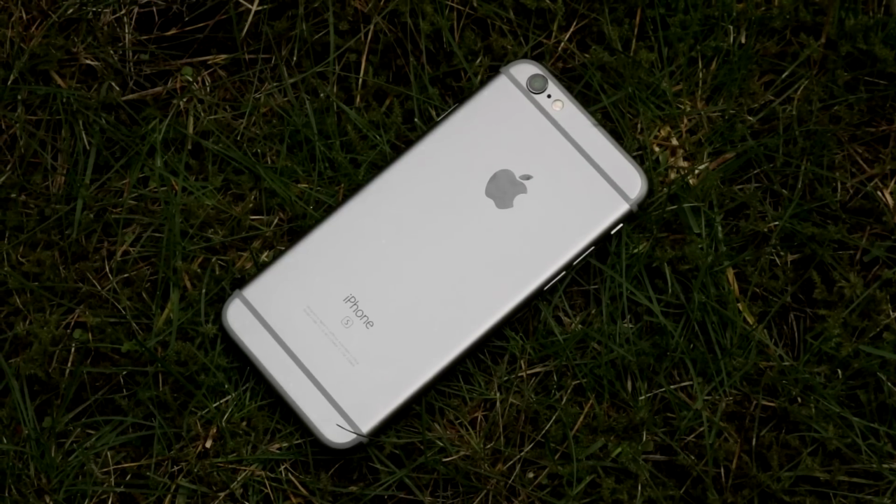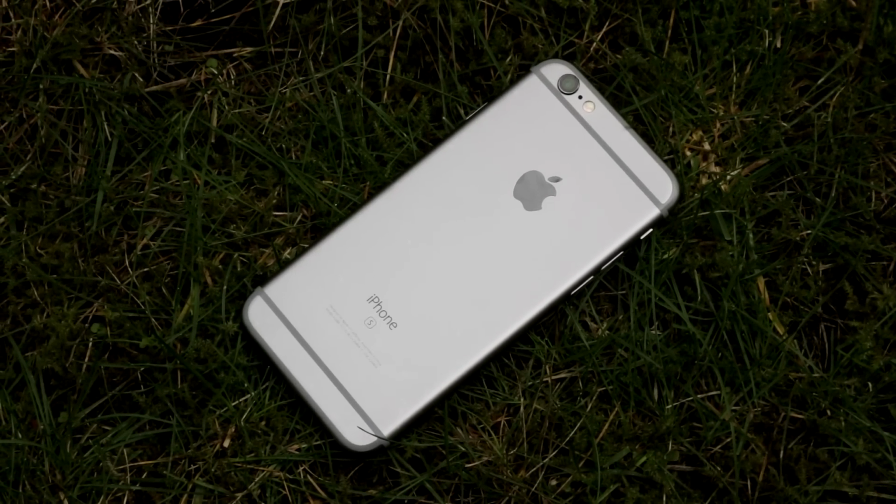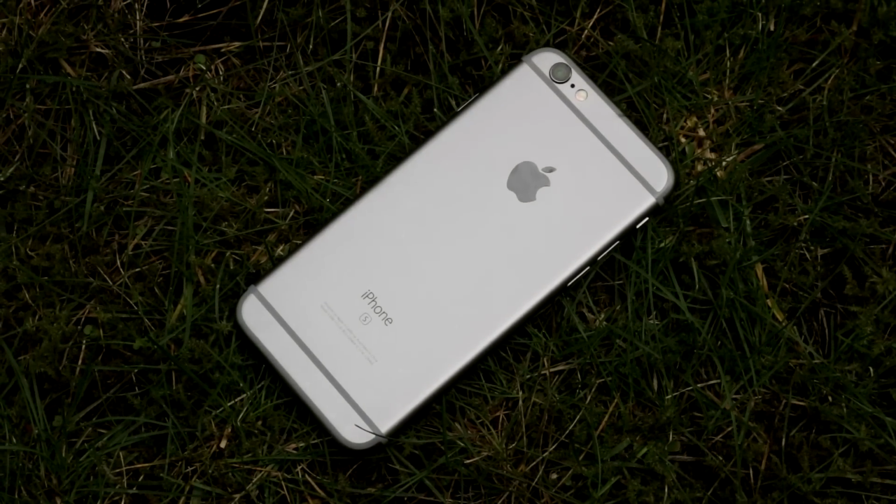And with that, I think I'm pretty much done here. I've always loved the iPhone 6S. I only owned it for about 6 months, but I enjoyed my time with it, and it really didn't give me any troubles.